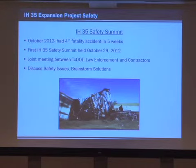Getting into a little more traffic safety, something we have instituted in Waco. In October of 12, we had a 4th fatality accident in 5 weeks. Some of those accidents involved contractor personnel, and others were general public. But 4 fatalities in 5 weeks and some serious accidents. This picture here, I think, is the result of one of those that Jay showed. A truck caught on fire in an accident north of Waco.